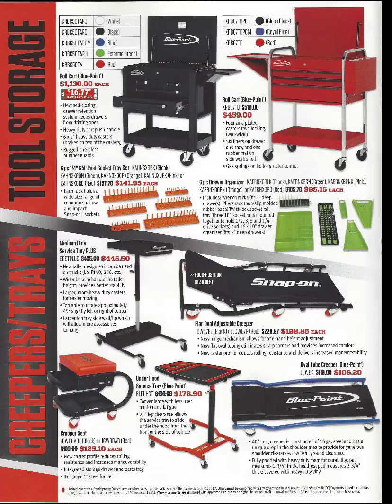They got a roll cart, Blue Point, for $1,300. I'm going to have to pass on that. This other roll cart for $459. Again, pass. I would rather buy a nicer Snap-on one. That's just me again. You can call me a tool whore or whatever. I just think $1,300 is a little steep for me for a cart.